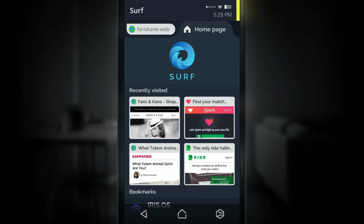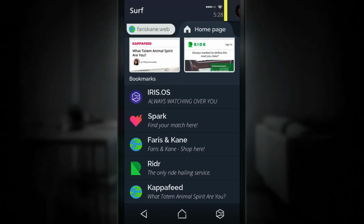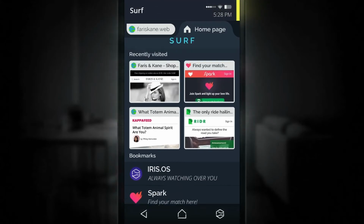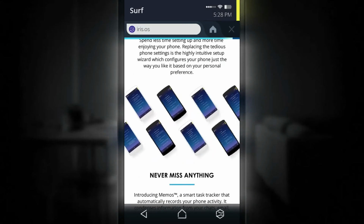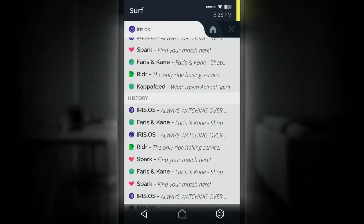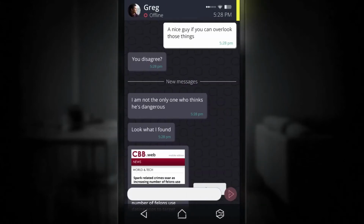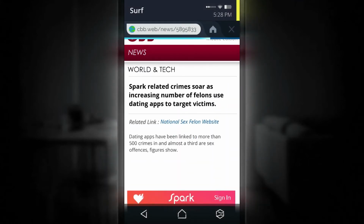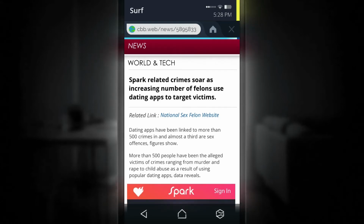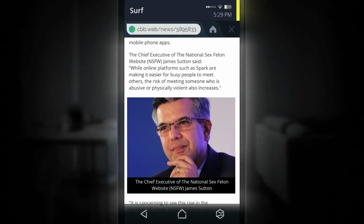Criminal record. Is there a way I can figure that out? Always watching over you. Yeah, I don't like that. Okay, well. Can I look up something about a criminal record? I don't even know how to look that up, actually. I'm not the only one who thinks he's dangerous. Look what I found. World Tech. Spark-related crimes soar as increasing numbers of felons use dating apps to target victims. Okay. Yeah, yeah. Website not safe for work.